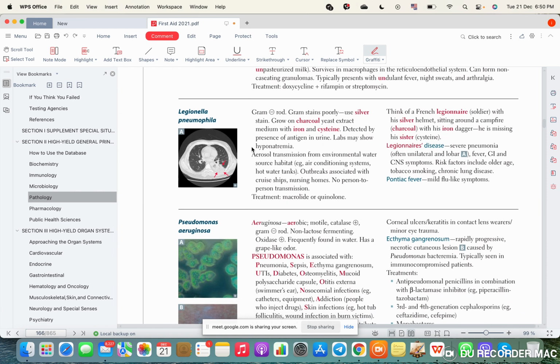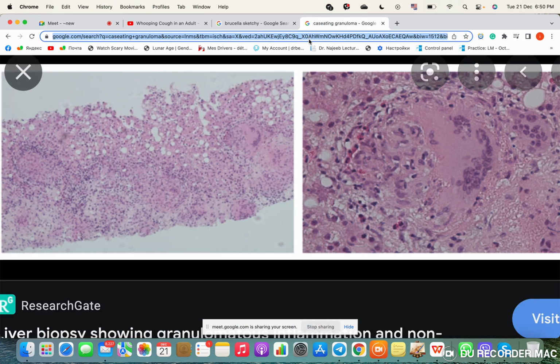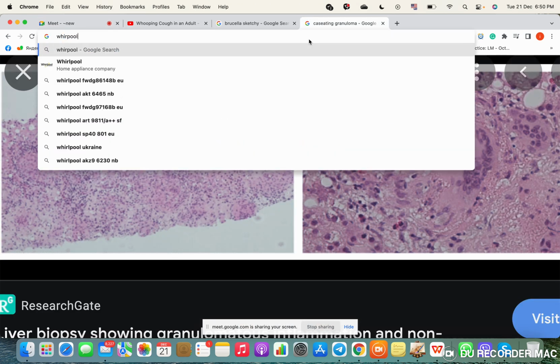So Legionella, before we start, which electrolyte disturbance happens in Legionella pneumophila? Which electrolyte disturbance happens in case of Legionella? Excellent, it's hyponatremia. Hyponatremia. Good. Decreased sodium. Excellent.